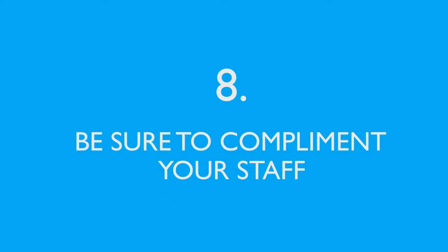Tip number 8, be sure to compliment your staff. Make an effort to compliment your staff who go out of their way to make patients feel valued and comfortable. Giving your staff this feedback encourages the team and keeps morale high. We hope that these tips will help you create a great practice environment for your patients.